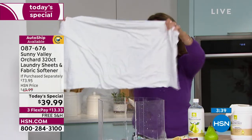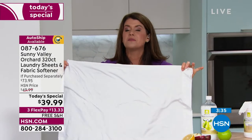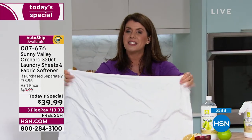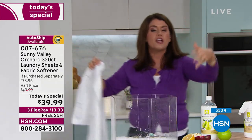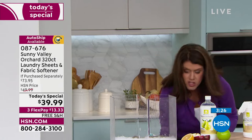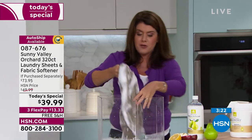I want you to think of the holidays, okay? Think of the guests coming over. You have to do those sheets. You want them to smell great. You want to say, oh, those sheets are great. Here's just for your pillows, for your sheets. Easy, your towels are perfect. And then if you add a little bit of that fabric softener.